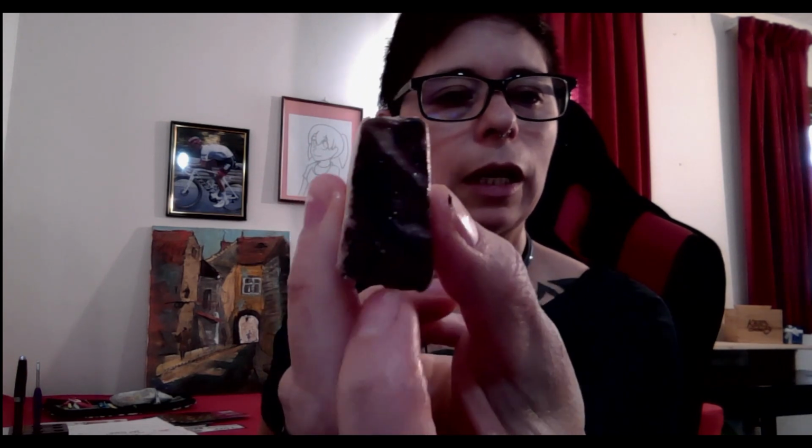So let me just get myself a little piece here. I'm going to cut the corner. Sorry, I'm not good at tracking the cam. So you can see it's got a little bit of striation in there. Just lovely. All awesome. So let's taste it.